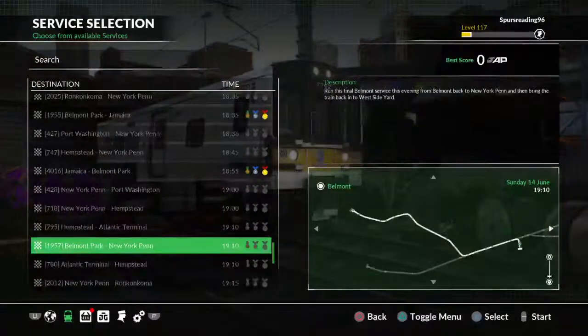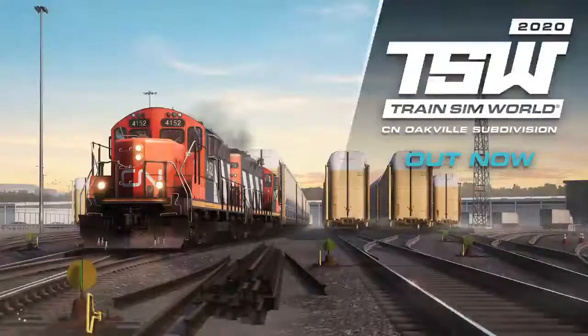Ah, there it is. That's the one. Run this final Belmont Park service this evening from Belmont Park back to New York Penn, and then bring the train back into West Side Yard. So it is another passenger service, so we'll be seeing a few more stops today.